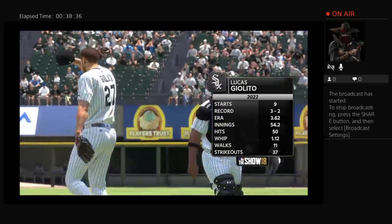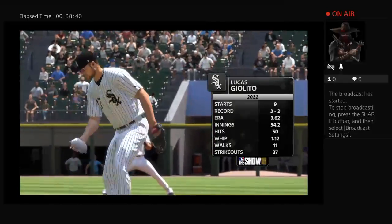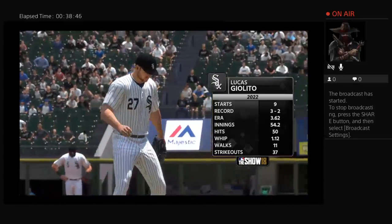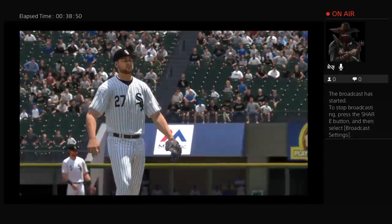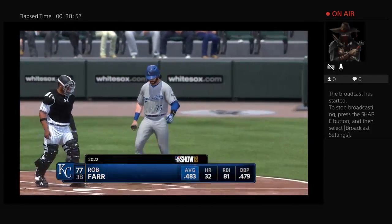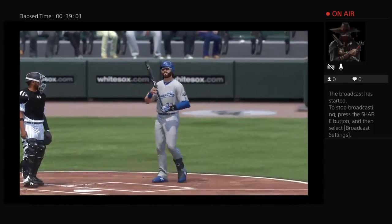Lucas Giolito will get the starting assignment in this one for the Chi Sox. Dan Plesac, what do you got? This guy's a pretty good pitcher, and I was looking through the stats, and one thing jumped out at me, a sub 1.20 WHIP coming into this start. That tells me a couple of things. One, he's not afraid to throw strikes, and two, when he does throw strikes, he throws quality, and he still gets people out. It'll be fun to watch this guy work in this one today.